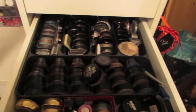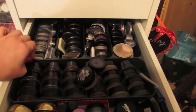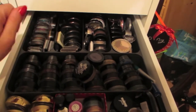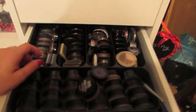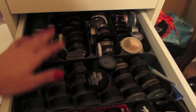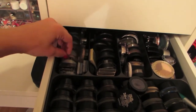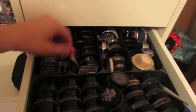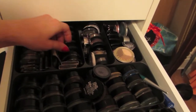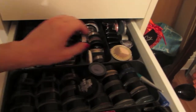In the tray, this is actually a rubberized utensil tray for the utensil drawer for your kitchen, and I just love how they fit so perfectly. I'm not going to go into every single brand, but off the bat, I have a lot of the L'Oreal Infallible shadows, some Wet n Wild shadows, the Sigma ones, some MAC Extra Dimension shadows.